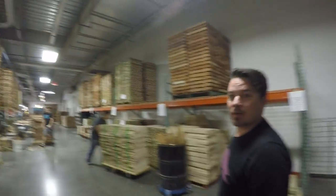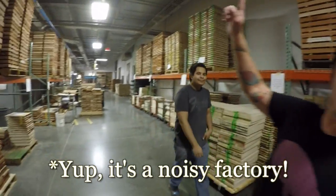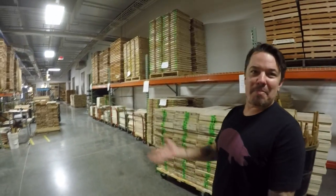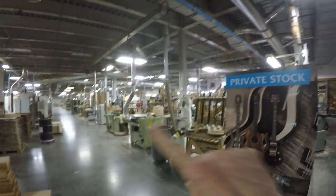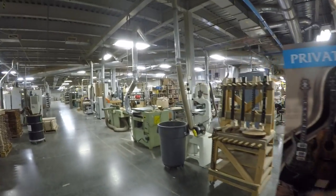This is where we got all the wood, right? This is all wood for production, where we have a special area upstairs for our wood. It's the best of the best production wood goes upstairs. This whole area in front of us is all private now.